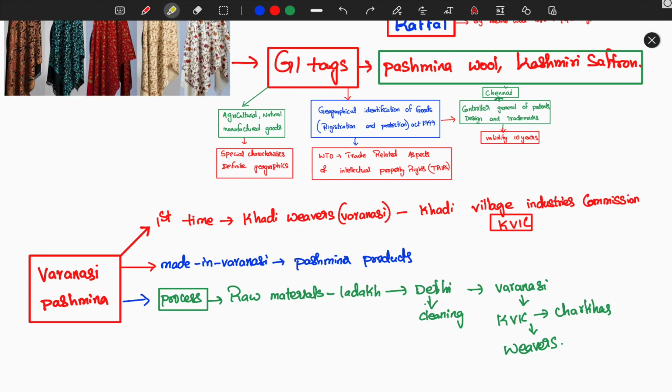That was the issue. Also, before Kashmir was converted into a union territory, nothing like this was happening. But now we can see the product from Kashmir going to Varanasi. This can also raise some political questions. Anyway, we can leave it at that.